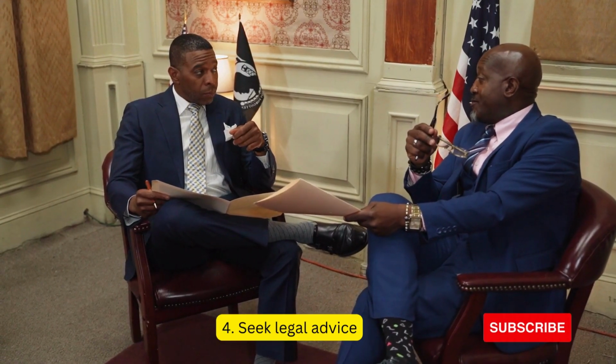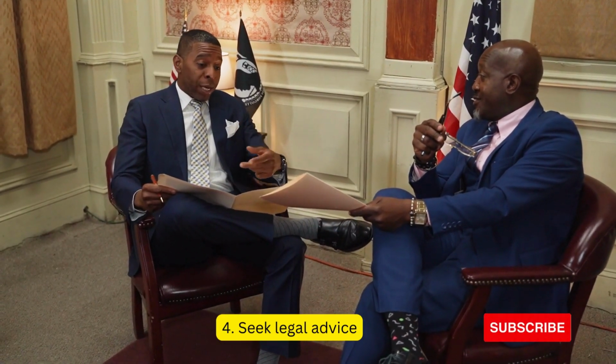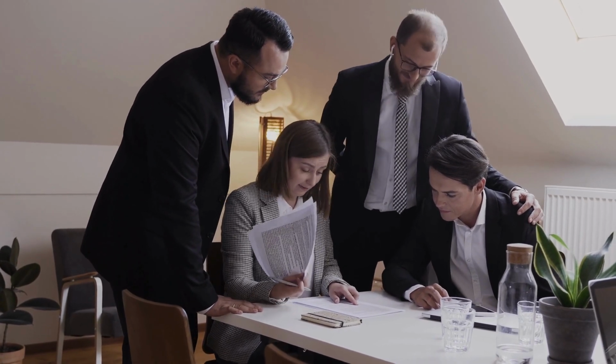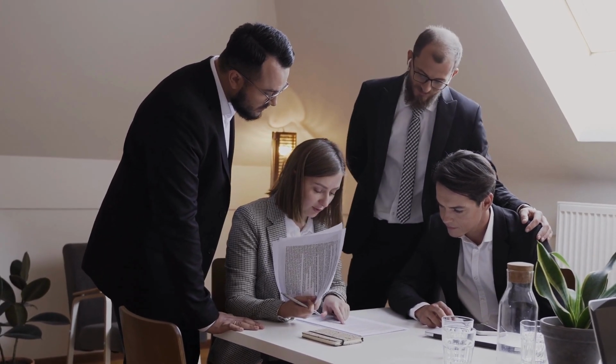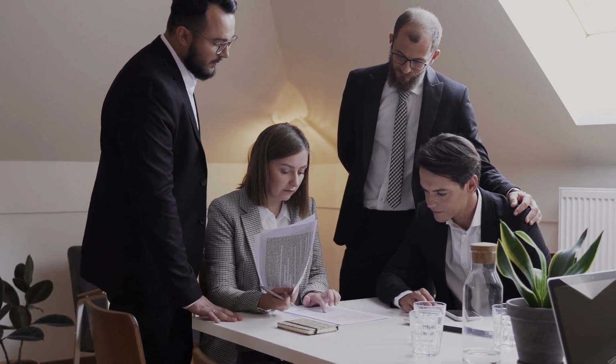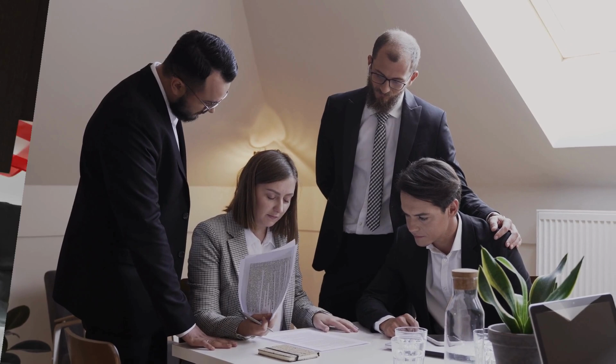4. Legal advice. Consider seeking legal advice. Immigration lawyers can help you understand the reasons for refusal, and advise you on the best course of action. Remember, each case is unique and the best course of action depends on your individual circumstances. It's always a good idea to seek professional advice if you're unsure about what to do next.